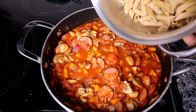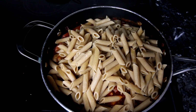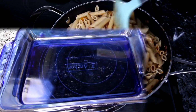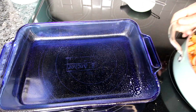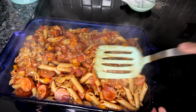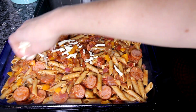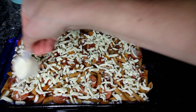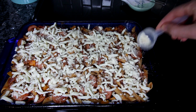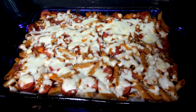Once you've added your marinara sauce, you're gonna stir everything together, turn down your heat and let it simmer for a few minutes. And then after that, you're gonna add in your pasta and stir that in real well. Next, you're gonna take a 13 by 9 inch casserole dish, spray it with a little cooking spray, and pour in your pasta. You're then gonna smooth that out, nice and even, and top it with a little bit of part-skim mozzarella cheese, followed by a little bit of Parmesan cheese. Then you're gonna bake this at 350 uncovered for about 25 to 30 minutes until that cheese is nice and melted looking, like this.